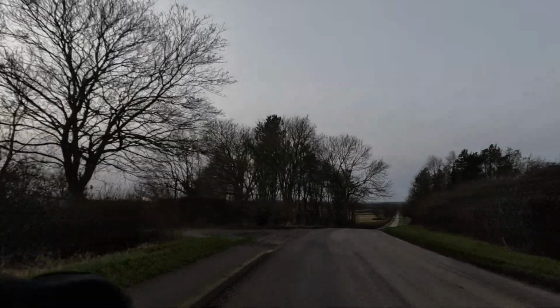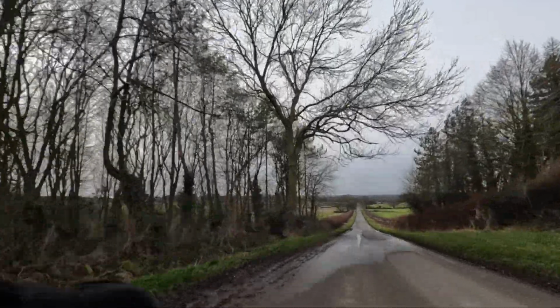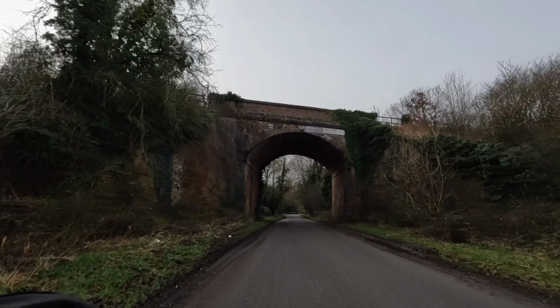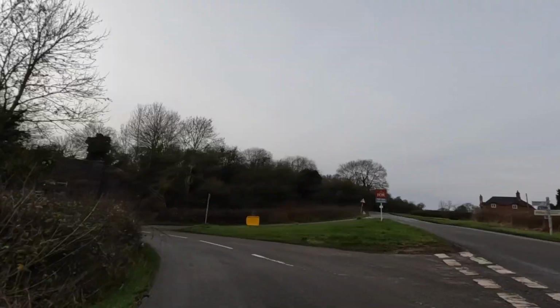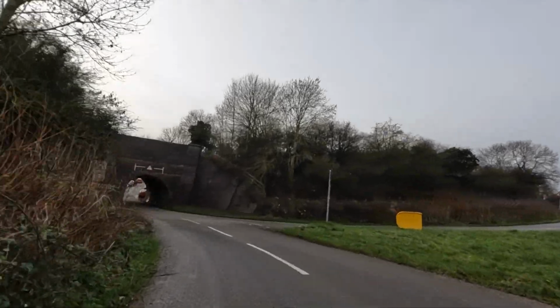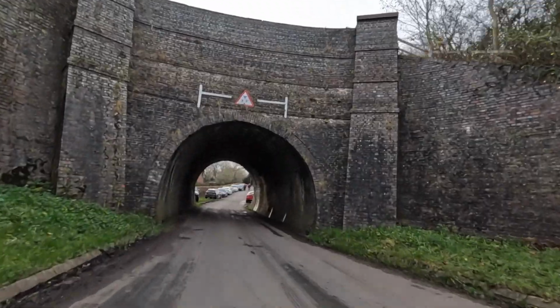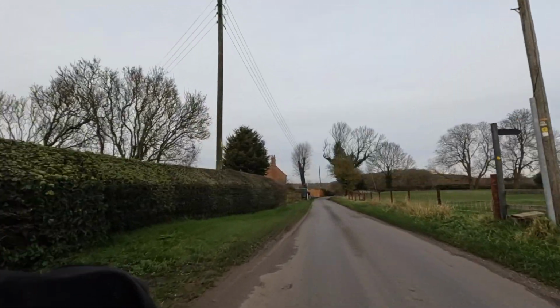I headed out along very familiar roads to Barwell and then to Bosworth Battlefield, which is a road I usually do in the other direction, up the hill. The roads around here are busier with walkers than cars. I continued towards Upton and then turned around and headed back to Market Bosworth.